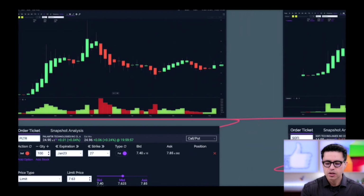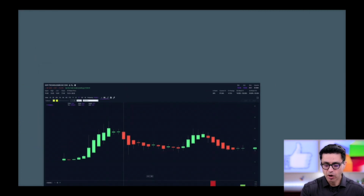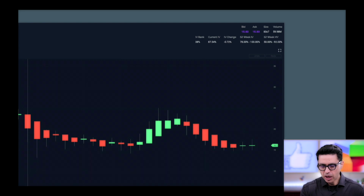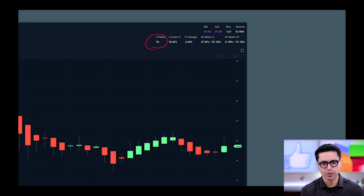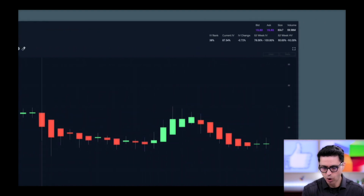Now let's look at the SoFi chart for a second. And it's very important, it's gonna get really interesting right now. Okay, so look at the SoFi chart. 52-week is 78 to 103. It's less than Palantir, but it's respectable. It's good. Current IV is more than Palantir, and IV rank is so much higher than Palantir. Okay, so if you compare, IV rank is 38%, and if you go over here, IV rank is 9%. So IV rank is the average of IV. So if you can see, the current IV is 56.82. Current IV for SoFi is 87.54.